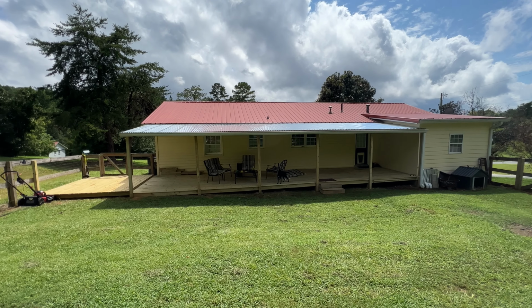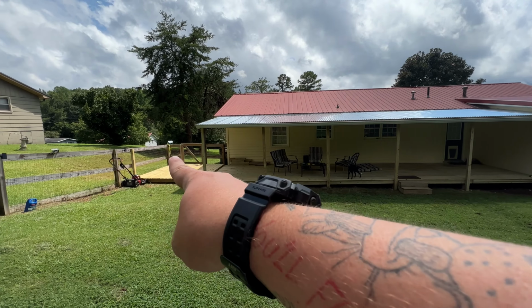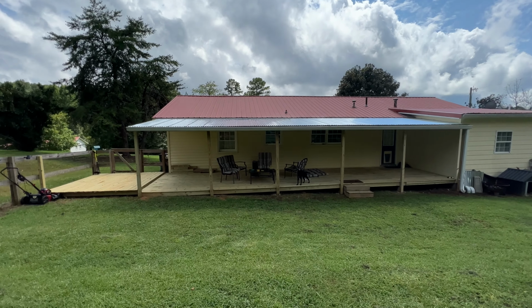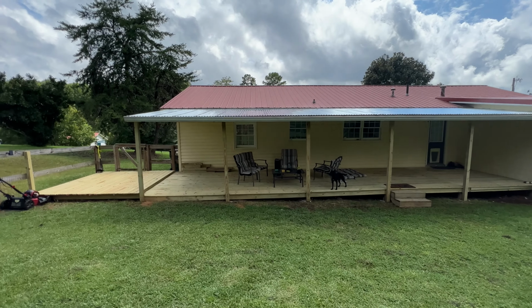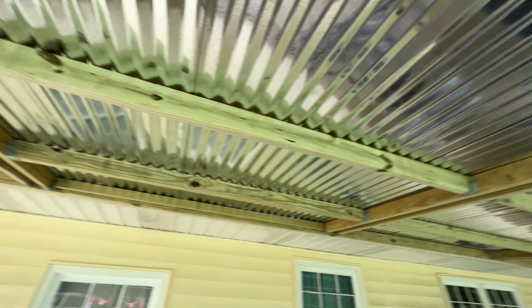And there it is now. We have completed our 40 foot, well really 50 foot if you include where we're putting the storage over here, but 40 foot porch deck. Now, as you can see, everything's installed, but we're not 100% done. We still have some electrical to run up here.